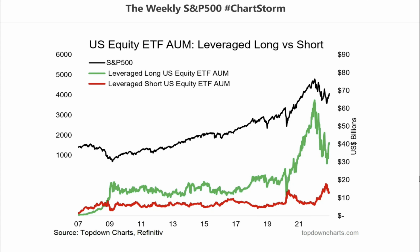So the chart here is showing you the aggregated leveraged long and short US equity ETF assets under management, and that's shown overlaid against the S&P 500. The level of assets under management, or AUM, is interesting, but the movement and pattern of moves is especially intriguing. First of all, yes, it's interesting that the green line moved up very sharply and then collapsed, and has actually made an initial rebound, but it's the red line that looks the most interesting to me.